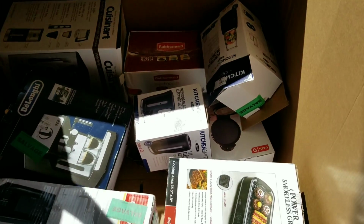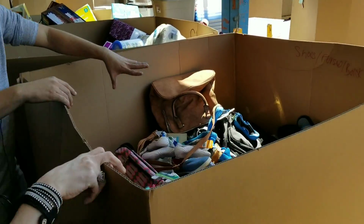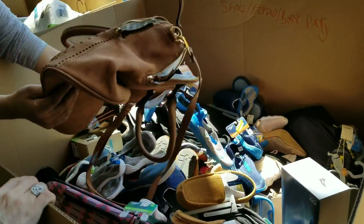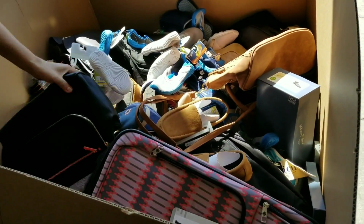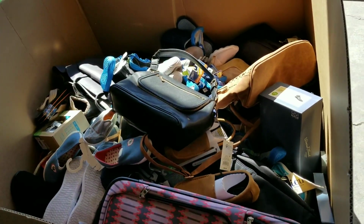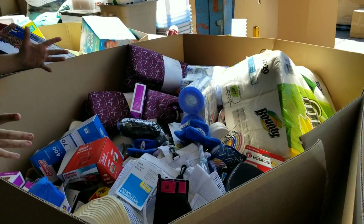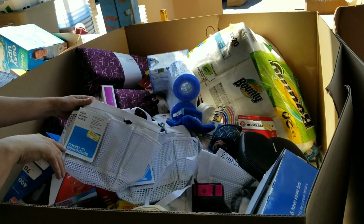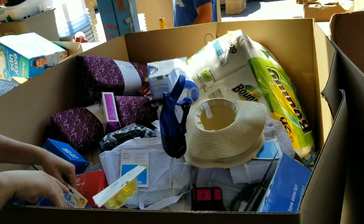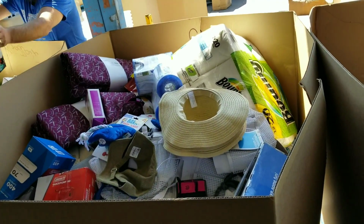Then we have, let's go this way. This is all the handbags and shoes, kind of like clothing accessories. Some fashion and shoes accessories. Whatever doesn't fit in any category, we call it general merchandise. So we have lanterns, filters, shower caddies, hats, random stuff. This is like a surprise pallet.